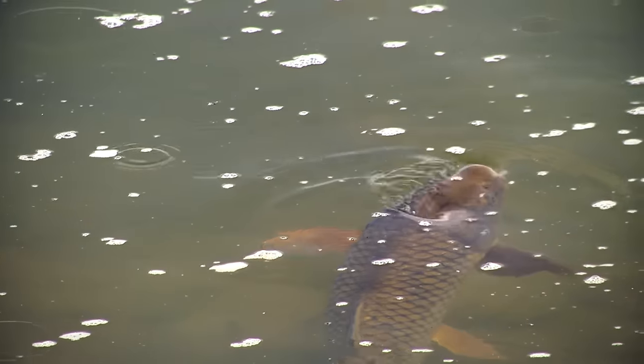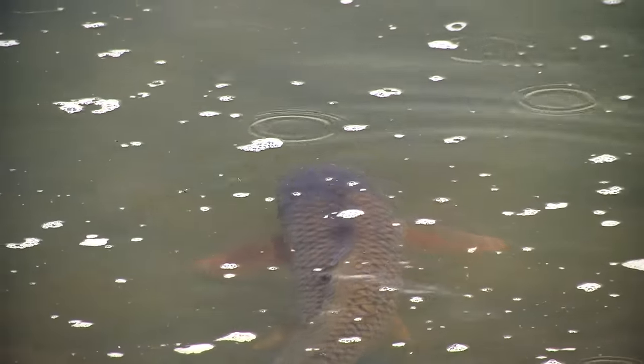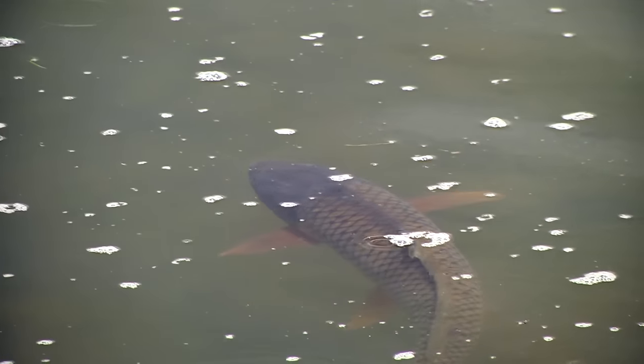What I really like about the carp is you get an opportunity to fish for them in the hottest portions of the summer, bright blue, sunny skies, and the amount of activity that takes place with the carp seems to spike during these warmer time frames.